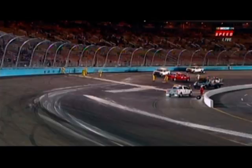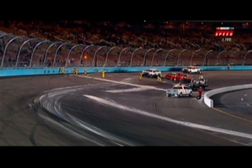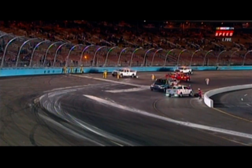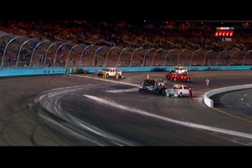Look at all the speed orb they're having to put down on the racetrack to try to clean this mess up. The most recent caution here from Phoenix International Raceway. It's the 7th caution we've had tonight, Phil.